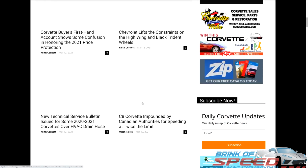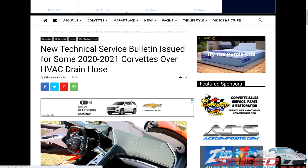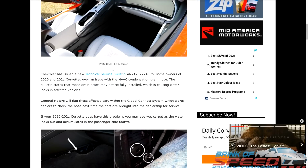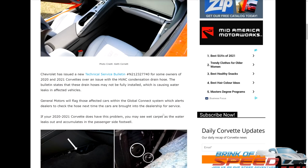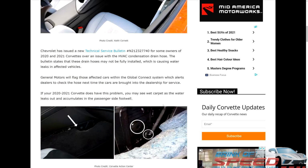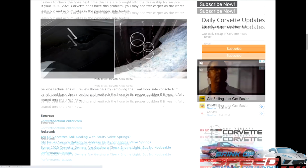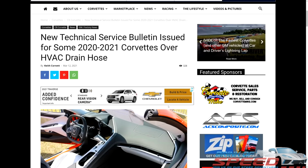And the last one that I want to go over is the new technical service bulletin issued for some 2020 and 2021 Corvettes over the HVAC drain hose. Now again, I'm not going to read this whole article, but I will give you the bullet points. Basically, you will have a pretty quick sign of this happening in your car if it does happen. Your passenger side area where your passenger puts their feet will be wet or damp. If that is the case, you can take it to your dealership and they will get in there and reattach the hose. It doesn't sound like a serious problem, so that's always good news. But it is the latest technical service bulletin that I just wanted to go over with you briefly.